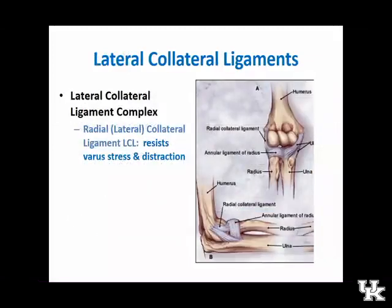On the lateral side, we have the radial collateral ligament. It goes from the radius to the distal humerus. It helps varus stress. So varus stress, I'm bringing my elbow in. My forearm, I should say, I'm bringing my forearm in. It also helps if you're getting your radius pulled away, so it helps resist distraction.